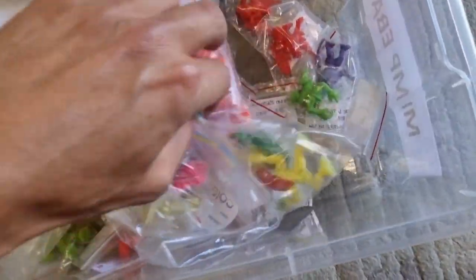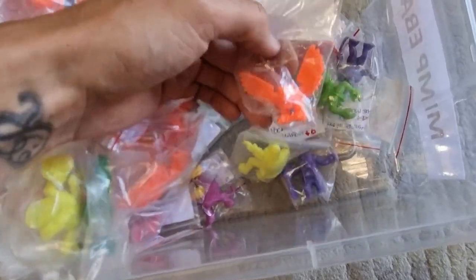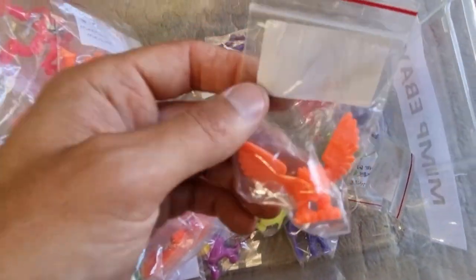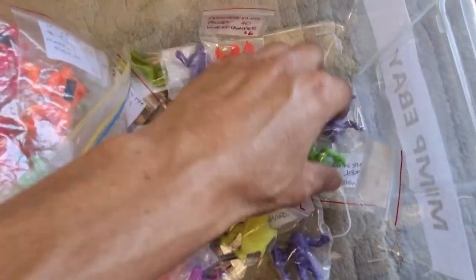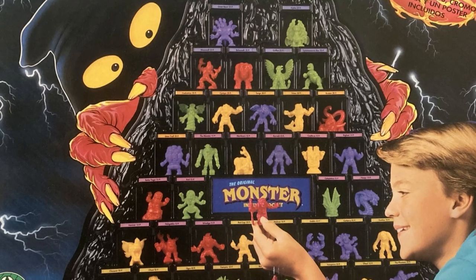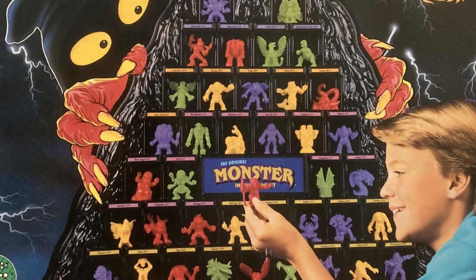I love Monster in My Pocket. They were a big part of my childhood, and some of my few childhood survivors these days are actually Monsters in My Pocket. And from that childhood collection, along with a few that I've picked up since I started collecting a few years ago, there's only probably four or five figures that I need to complete that first wave. So my focus with Monsters in My Pocket is not picking up any of the later waves, but just trying to complete the childhood collection of those first 48 monsters.